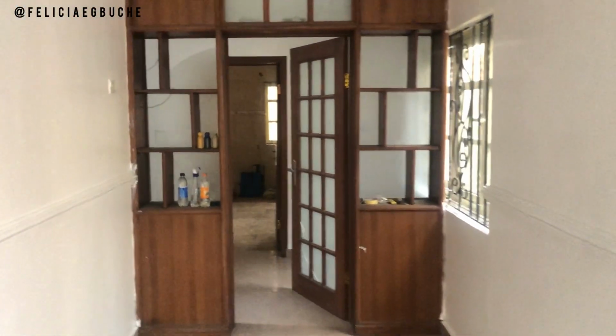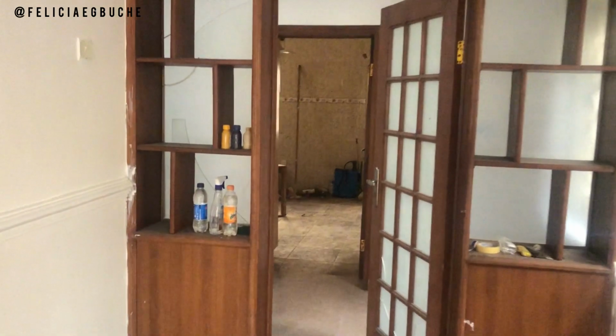Sewing room. Then down to the kitchen. The kitchen doesn't have so much paint work, it's just the ceiling that was done. It's looking right. All these wires need to, I don't know what the electrician is.